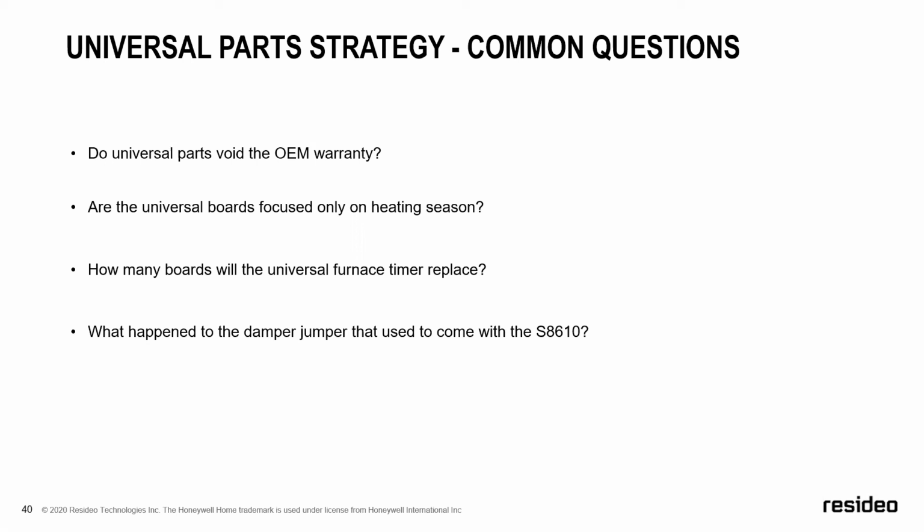Some of our common questions are, do universal parts void the OEM warranty? The answer is no, it's not going to void the OEM warranty. The key is two things. Is the control you're taking off listed in the installation instructions as a cross-reference? If it's listed and we install it and set the dip switches according to the instructions, you have installed an exact replacement. If it wasn't listed, it doesn't apply. So remember, is it listed, and did I set the dip switches properly? If you did, you're good to go. No warranty problem.